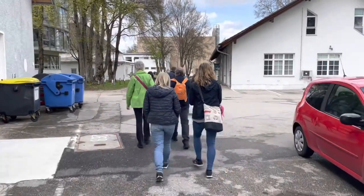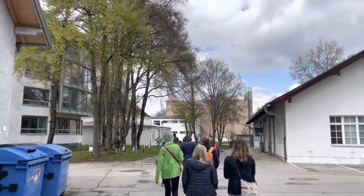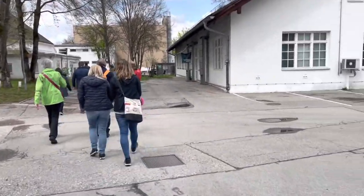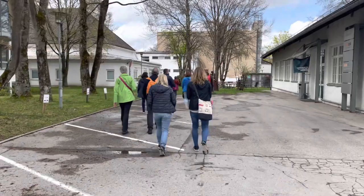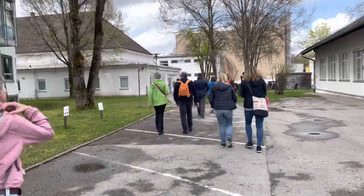All right, so we were just in a little holding pen and now we're just following this chap at the front. Not quite sure where we're going. There's a little train back there, so I thought we got on the little train. I was excited to get on there. I think maybe we come back and get on the train, maybe. Who knows?